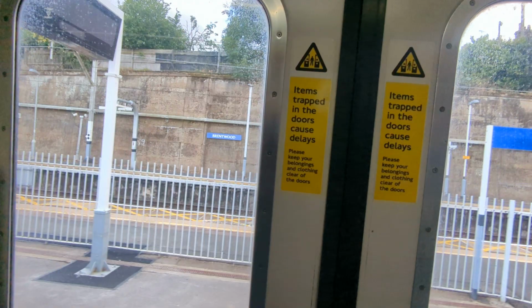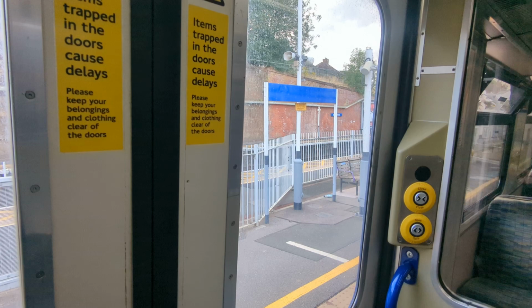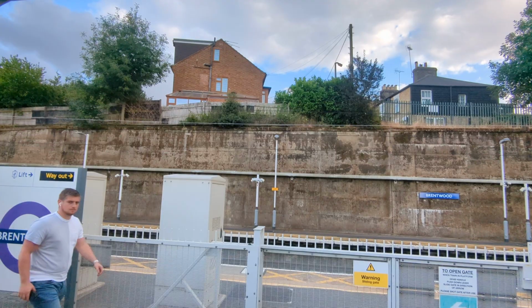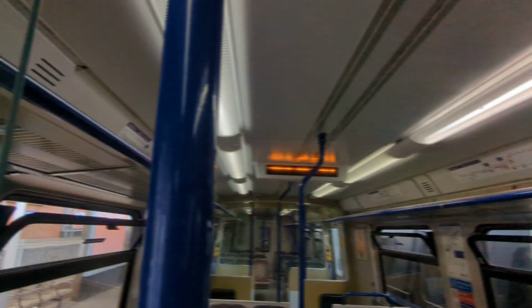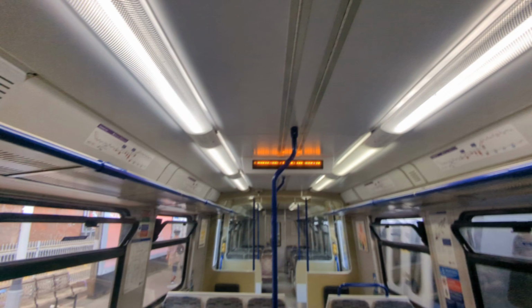Here we are at Brentwood. This is Brentwood. This train is for London Liverpool Street. The next stop will be Harold Wood. And sadly, that thing is broken. The information display.